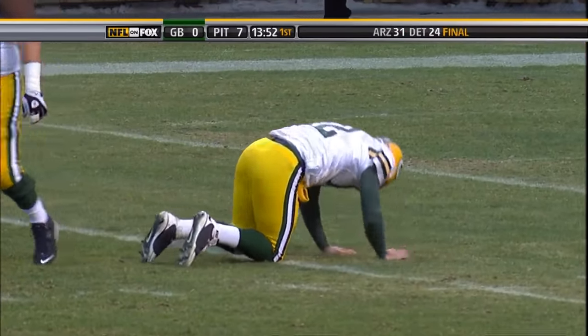Roethlisberger throws down the middle, pass complete and now dropped. Wallace had it and lost it. Bigby delivered a hit, and as Wallace went to the ground, he lost the football.